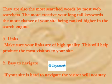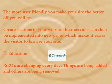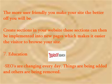Number 6, easy to navigate. If your site is hard to navigate, the visitor will not stay. The more user-friendly you make your site, the better off you will be. Create sections in your website. These sections can then be implemented into new pages, which makes it easier for the visitor to browse your site.